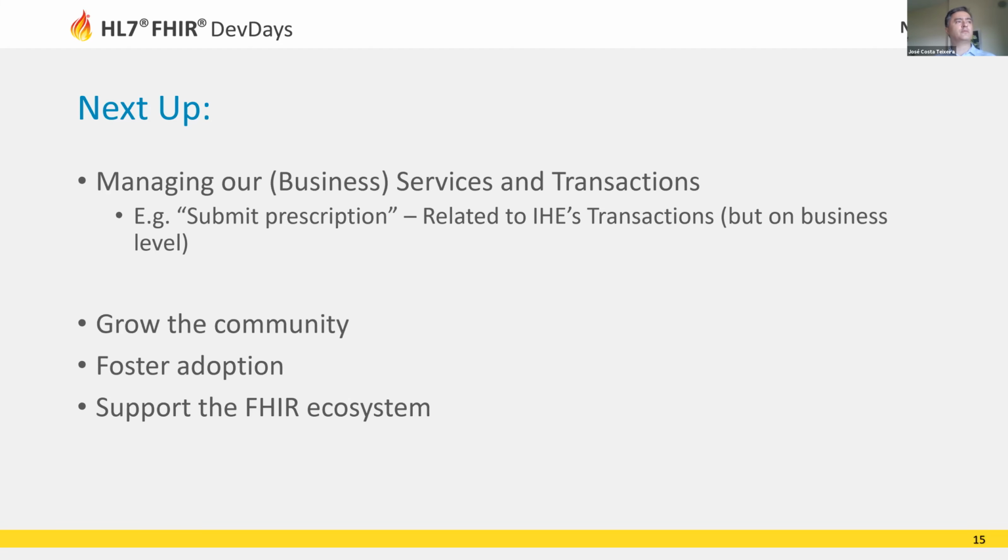So the first thing that we have to identify is what service are we providing? And who is going to provide that service? Where is it implemented? Is it already implemented in an existing standard, or is it something completely new? It's very important to put this on the roadmap. So that's one of the things that we want to do on a more, let's say, technical level.